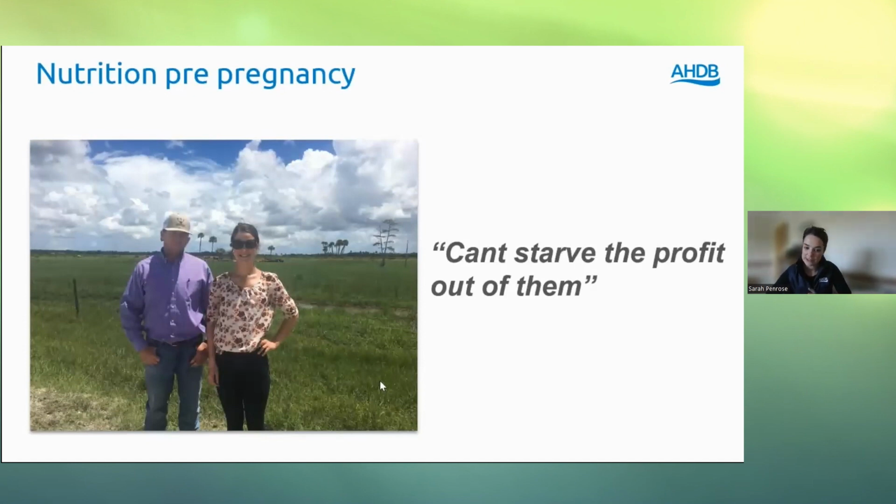So they're all really important things that we need to make sure we're getting right, just so we're keeping these heifers growing. They do need some good quality silage if you've got it. I know sometimes that's tricky. So if you can, and the silage isn't the best quality, then do top them up with a little bit of supplementation. As Travis said, who's in this picture, he was the heifer development manager at Desiree Ranches, and he said you really can't starve the profit out of heifers. So if you need to, give them a little bit of extra supplementation.